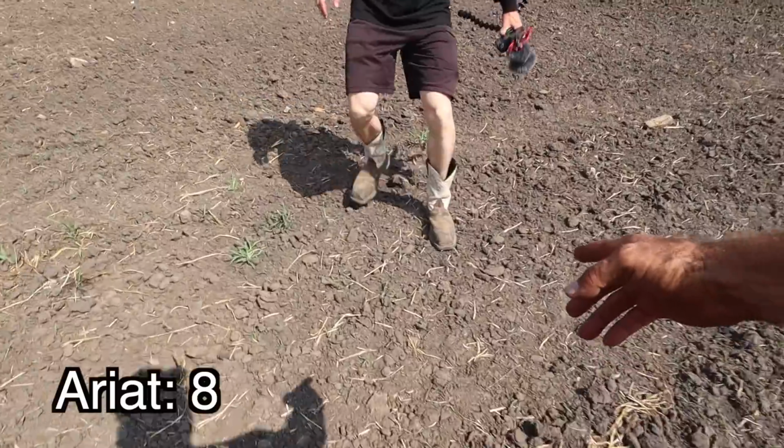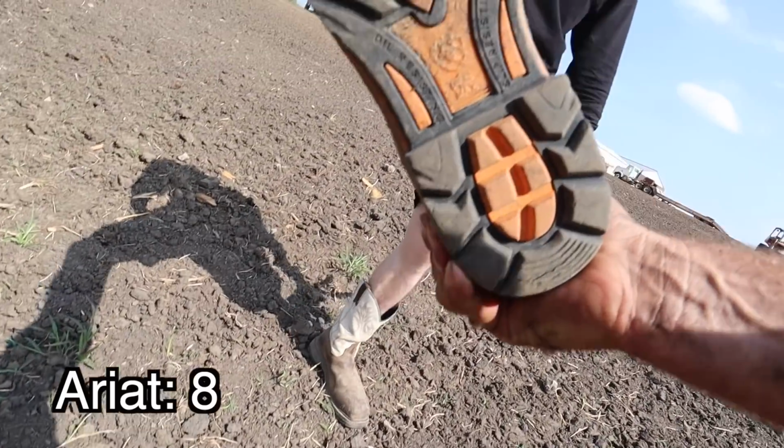Hey Cole, are these Ariat? You tell me. Yes, they are. Cleanup time.